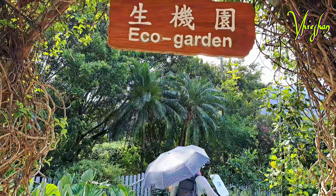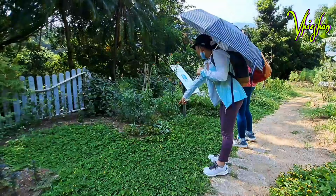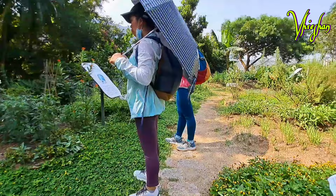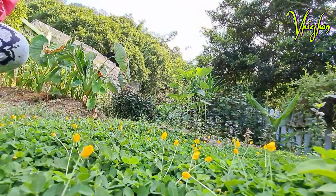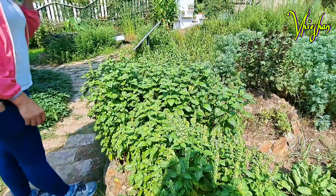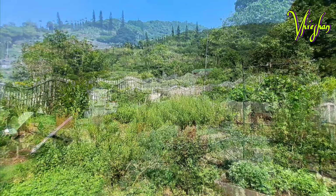So as you can see, guys, we are here at their eco garden. This eco garden demonstrates how the elements needed for successful gardening: fertile soil, good seed, pest and weed control, and good irrigation can be achieved naturally without the use of chemicals or farming practices that harm wildlife and upset the balance of nature. And you can also find out more about eco gardening practice and how you can grow your own flowers and vegetables in an urban environment through techniques such as no-dig and container gardening.